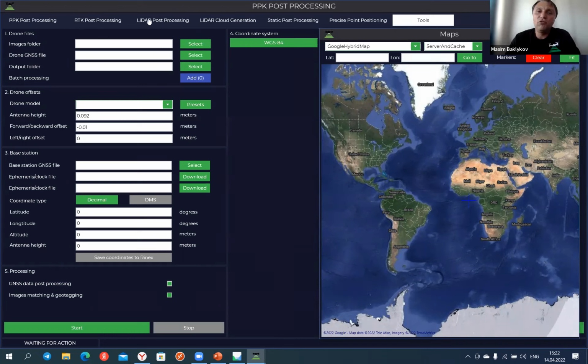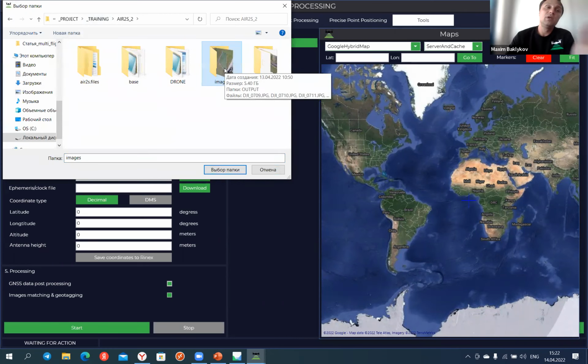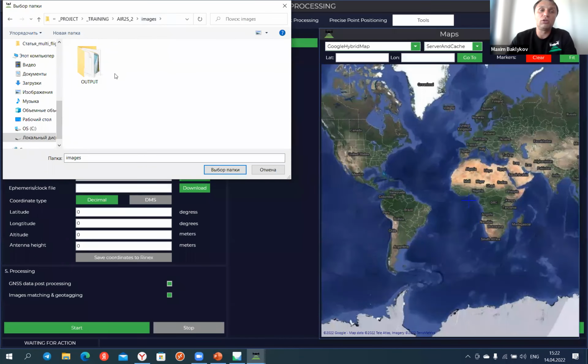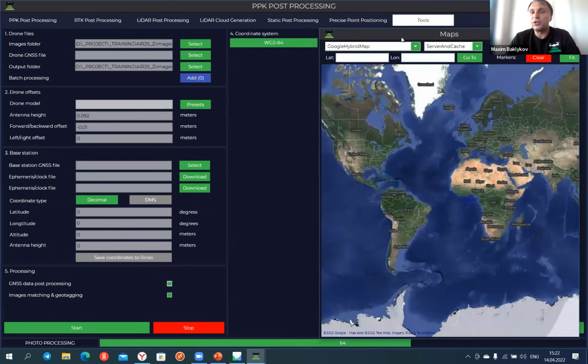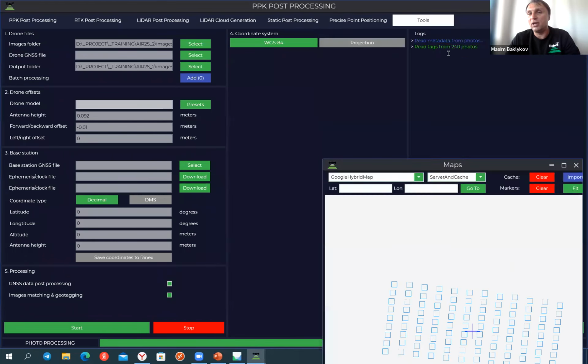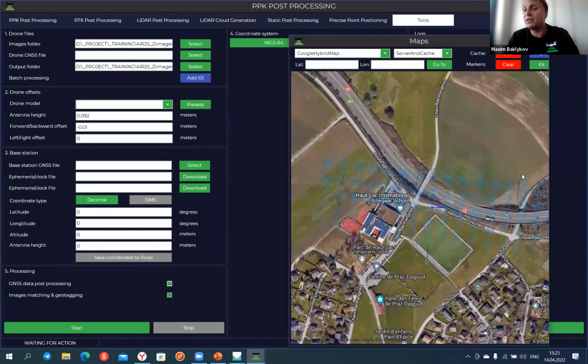And we have great capabilities for post-processing of photogrammetry data. First of all, in order to post-process data, we should choose the folder with images from the Air to S drone. I have a folder with images inside, called images, and I choose these images. The software will read metadata from the images, and it tells us that we have 240 images. At the same time on the map, you can see the location of each image.